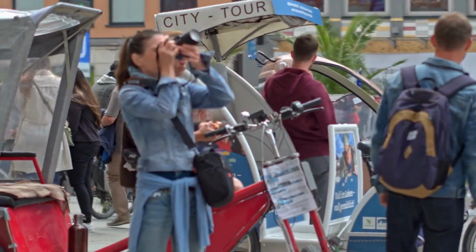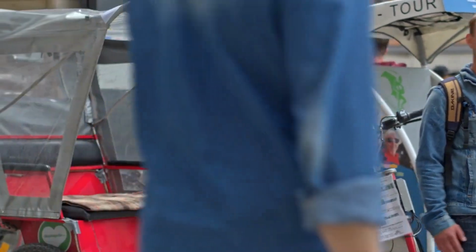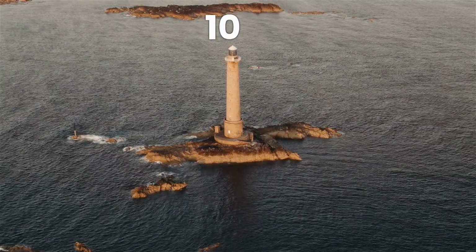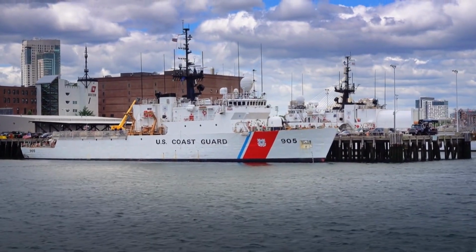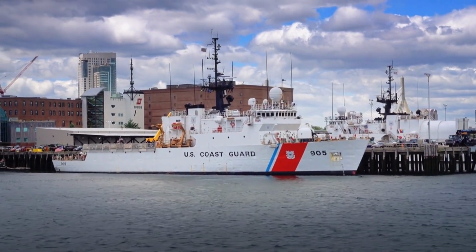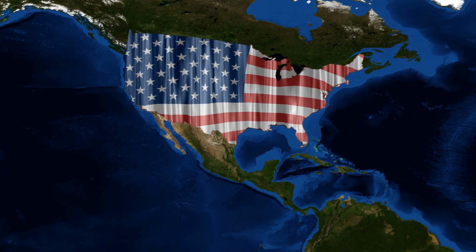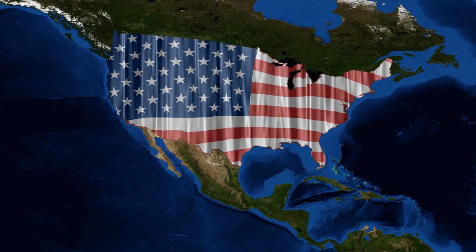The responsibility for maintaining lighthouses in the United States and its possessions around the world varies depending on the location and ownership of the lighthouse. Here are 10 examples. 1. United States Coast Guard. The Coast Guard maintains many lighthouses in the United States, including Ponce Inlet Lighthouse in Florida and Point Reyes Lighthouse in California. The Coast Guard is a branch of the U.S. Armed Forces responsible for maritime safety and security.